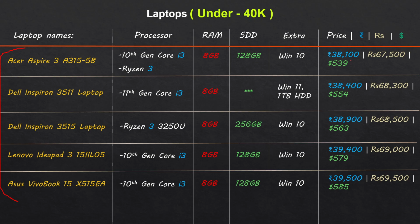As I've already told you, the price might vary 1 to 2,000 up and down, so please don't leave hate comments. It might hold for 3 to 4 months for this price range, and it might increase or decrease as well. So please don't leave hate comments.